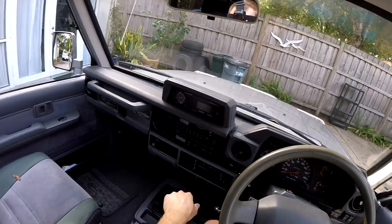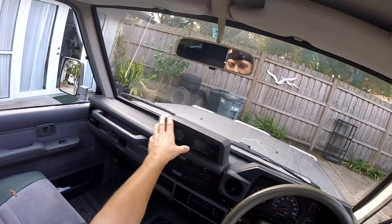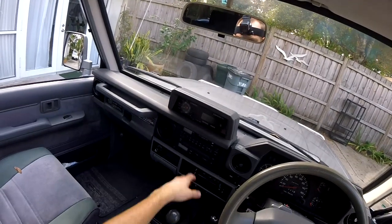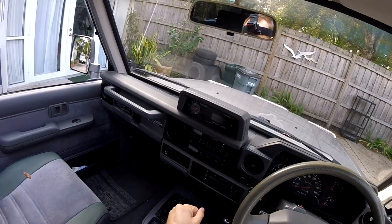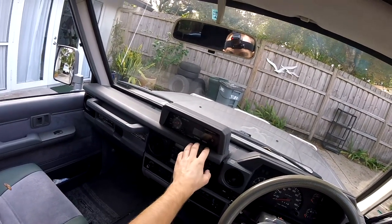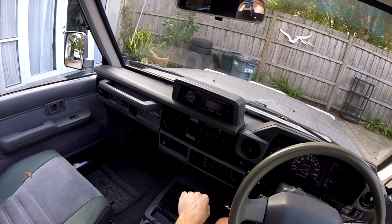Original stereo system: you get a tape player up here, CD player down here, and a little info pod, which again does work. Altimeter, which is always zero because I'm in Florida, but you can adjust it. And then inside and outside temperatures in Celsius, which again function.